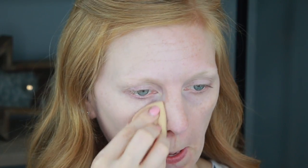I mean, it's true that I'm very fair-skinned. I am ginger. But holy cannoli. Do you see what's happening here? Girl, in addition to it being super-duper pale, this one is pink. It's very pink. Oh my god, I look like a ghost.